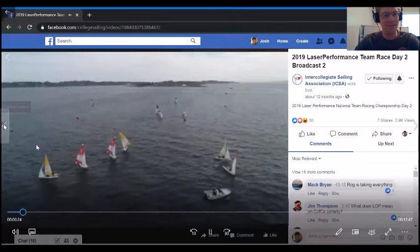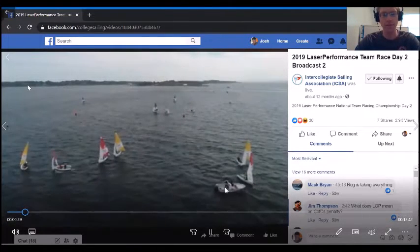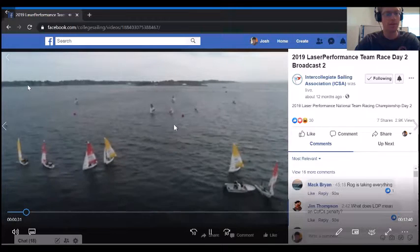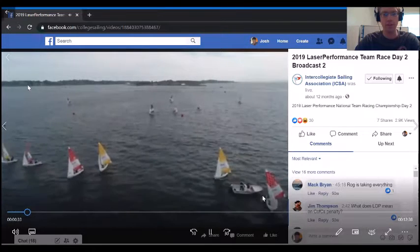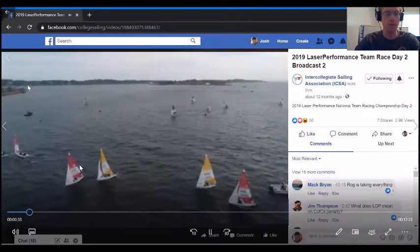So right there, right on the side, is the committee boat. I think this is just an umpire. But we can see everybody there. They're kind of broken up into pairs there, and each kind of dueling with each other.